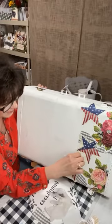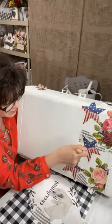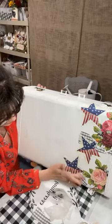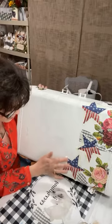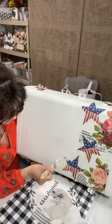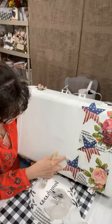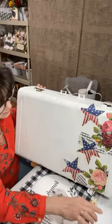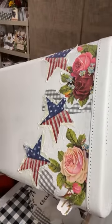Oh, let's make sure we get some Mod Podge down there. And that's the cool thing about this. This will tell you exactly where you need to go. And the other thing too is when we put the Mod Podge over the top, it will dry clear. So you want to make sure that we seal in each of these elements. Okay, I think that's awesome right now.